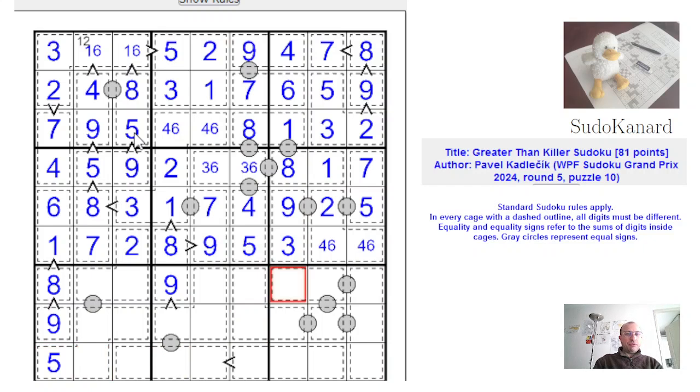Where do we go from here? Let's... Oh, that's really beautiful. I don't remember seeing this when I solved it. So here the sum is 17. So here the sum has a minimum of 18. So minimum of 18, minimum of 19. So minimum of 37 for this, which means that those 3 cells have a maximum of 8.